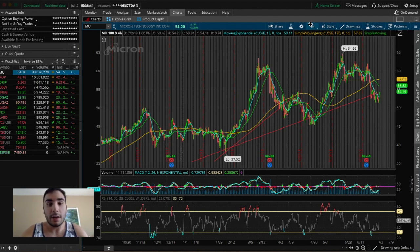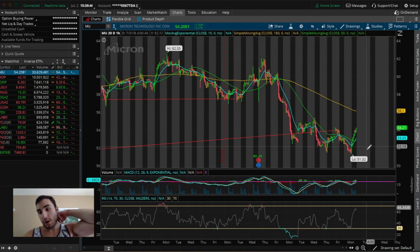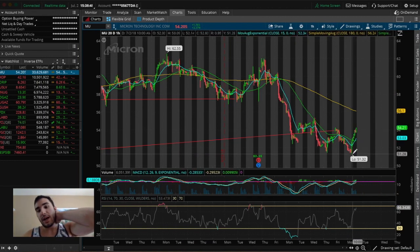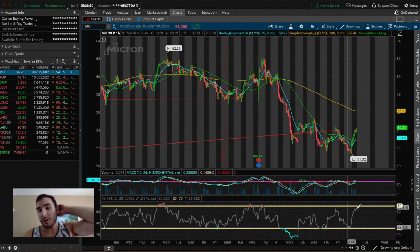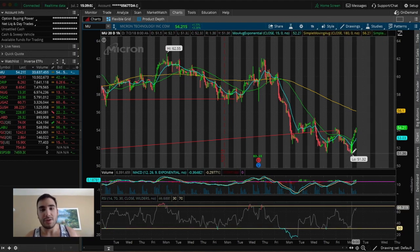But again, Micron is up 3%. And if we look over here at the 20-day, 1-hour chart, we see that, like I said before, it did bottom out at about $51. At this particular point, the RSI levels were showing that Micron was completely oversold. And looking at PE ratios, the PE ratio on Micron when it was at about $51 was like 4 or 5, which is absolutely disgustingly low. So that was a very good value pickup in my personal opinion. And I picked up more shares at about $53, to be completely honest with you guys.